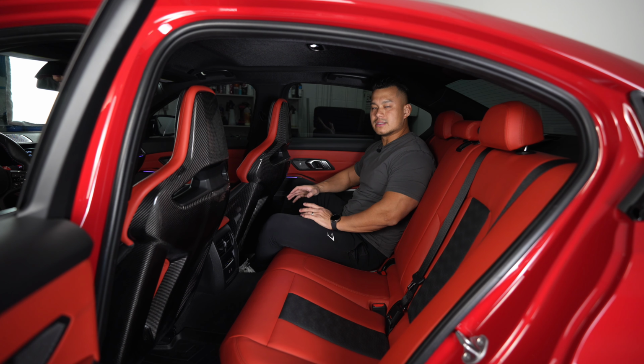But also to note too is that if you were to have, I guess, made a mistake and you didn't option carbon bucket seats, you're not going to be able to find these seats out on the open market for less than 15 grand. Sometimes if you're lucky, maybe a little less, depending on how worn out these seats are. But if you were to buy these seats brand new from factory, from a responsible source, right? You're looking at $25,000 to $30,000 for the pair of seats.